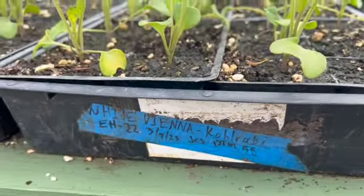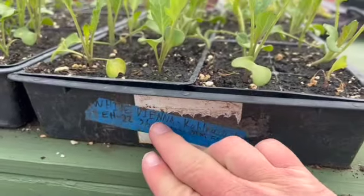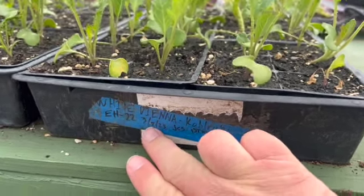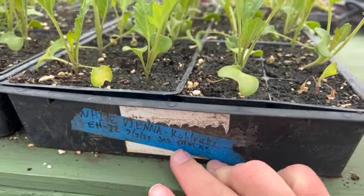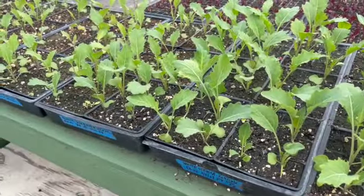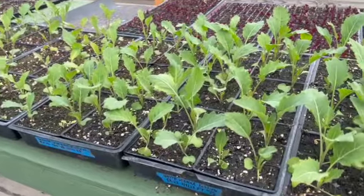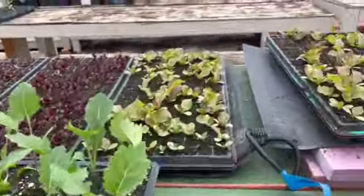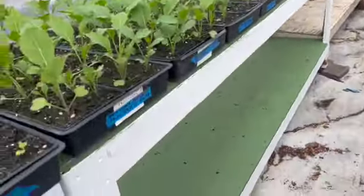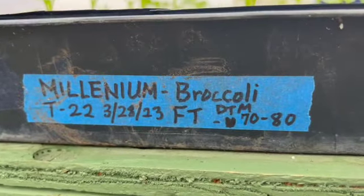And something here that they've done that's a really good thing that I'd pass on to you is that they've labeled here what it is. I'm not sure with this EH22, what that is. But then they also put the date and maybe the person who did it. By labeling what it is and the date, that helps you know when to put it outside. Because on your seed packages, they usually have a timeline from planting of the seed to germination to hardening off in the garden, which is a good thing to monitor. Even little broccoli.